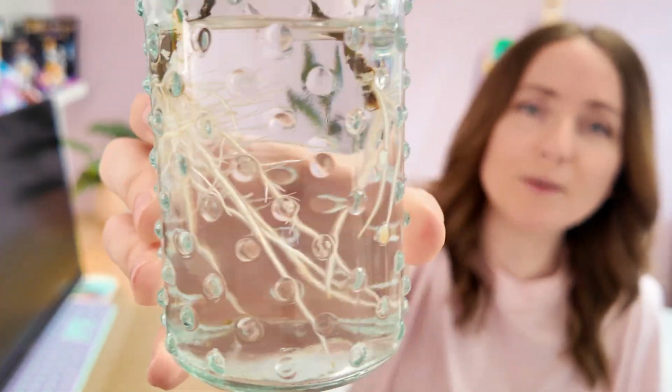Quick propagation update before I forget. We got roots.